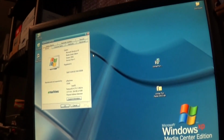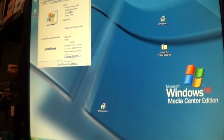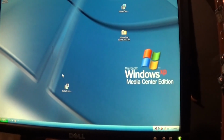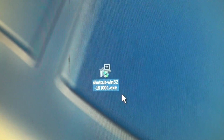So the problem I am having with this version of Windows is that I found a version of Shotcut, the video editing software I use for these videos, version 16.10.01. This is the setup file for it. Now watch what happens when I double click that, or actually I'm just going to press enter.